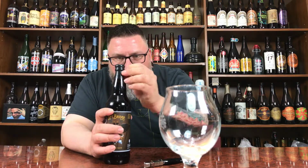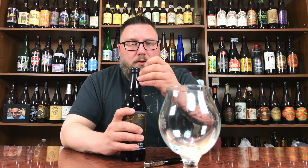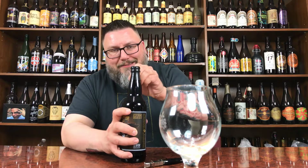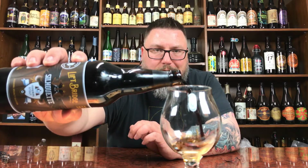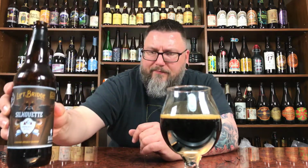Little old school foil top here, like you get on the big Firestone Walker beers that are being phased out. The box beers with the annoying little pull tab here that doesn't want to work. You know what? Let's go for it, this sucker. Let's not stand on airs. Let's just get into this. I'm not pussyfooting around, trying to be all fancy, taking the foil off. Who do you think I am, beer?